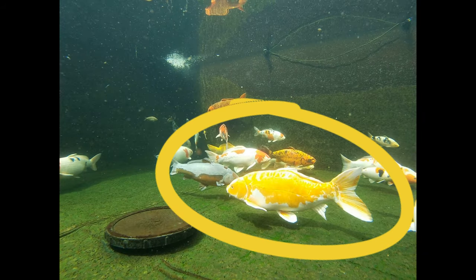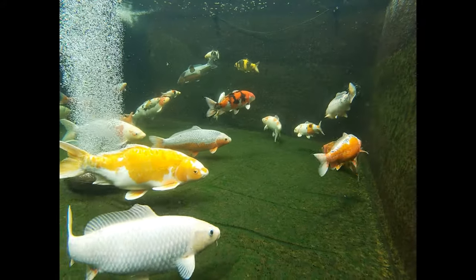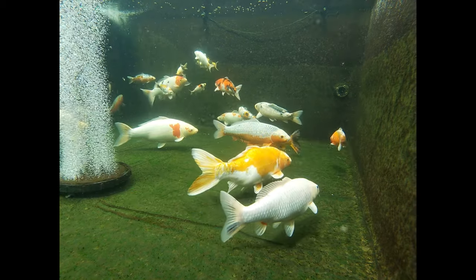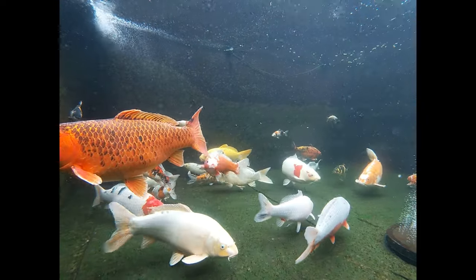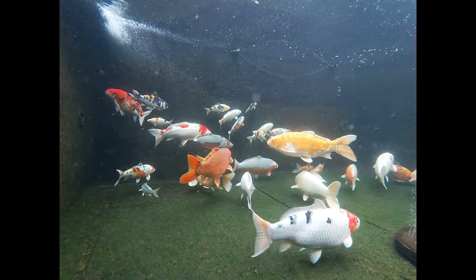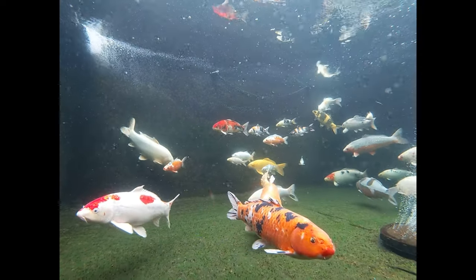That big orange one there is probably 60 centimetres, and then there's a white one with a cloverleaf pattern, a large cloverleaf pattern on one side and a small cloverleaf pattern on the other side. That also is getting close to 60 centimetres.